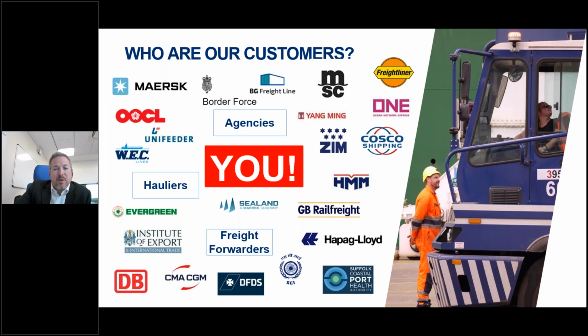The port keeps a directory on our website where you can find contact details for many of the names above, alongside a range of other freight forwarders, agents and trusted suppliers. In addition, the Felixstowe Port Users Association is also an excellent trade body created to promote and support business via Felixstowe. They too have got a great list of contacts should you wish to reach out to them. Next slide, please.